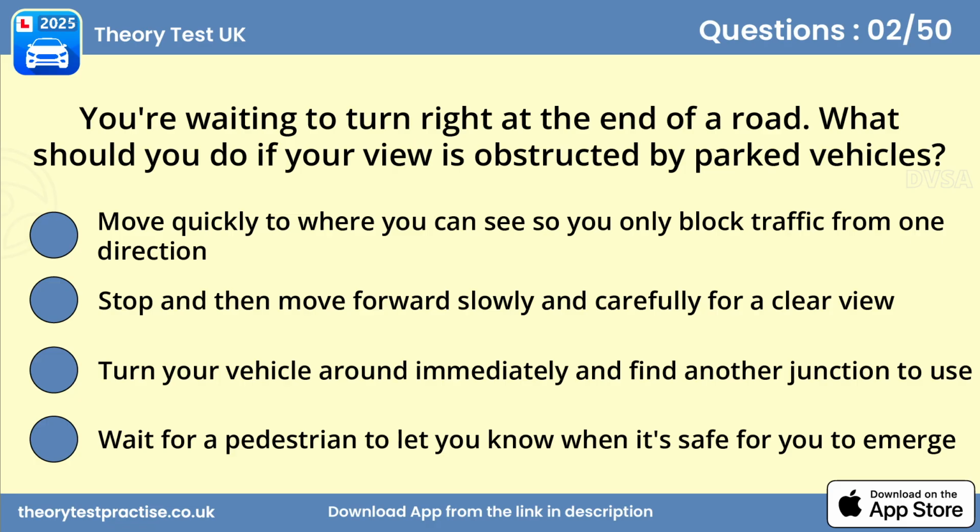Question 2. You're waiting to turn right at the end of a road. What should you do if your view is obstructed by parked vehicles? B. Stop and then move forward slowly and carefully for a clear view.